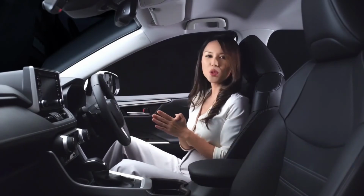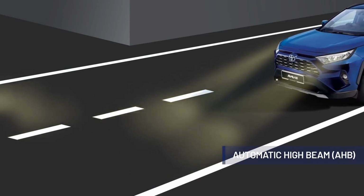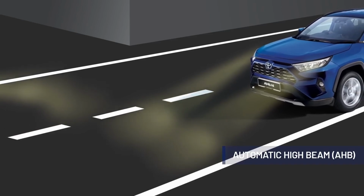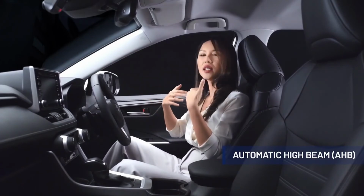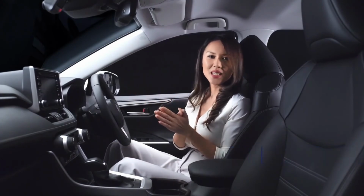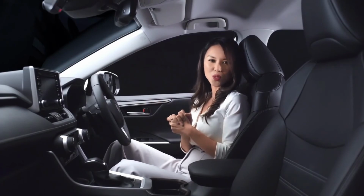And finally, the all-new RAV4 also comes with automatic high beam that switches from high beam to low beam when it detects an oncoming vehicle on the other side. And once the vehicle has passed, it would automatically adjust the high beam up again, effectively giving you greater visibility without dazzling the oncoming vehicle. So these are just some of the great safety features that you'll find in the all-new RAV4.